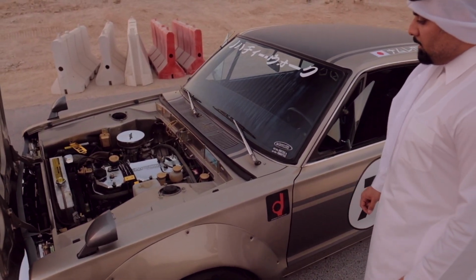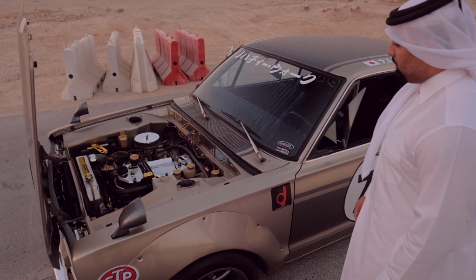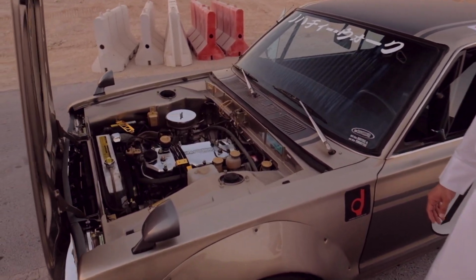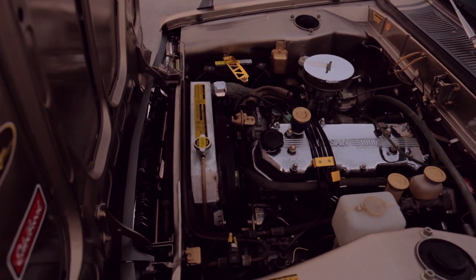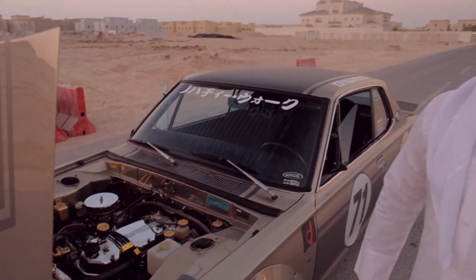So what have you been able to do to the engine? This is the original stock engine, 1800, for that car. We took some equators and we did some modification for the engine and some wiring. And where did you do all the engine work? I did it in the UAE.